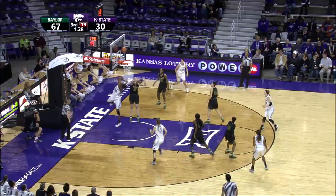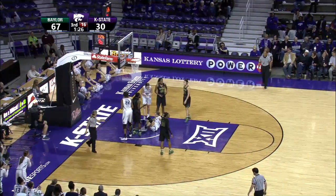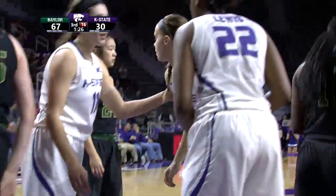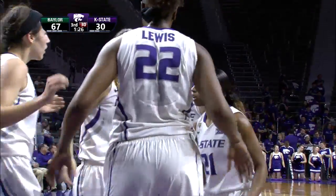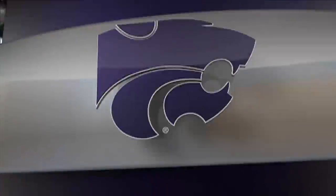Trying to hit Lewis quickly. Williams does. Missed the shot. Good follow rebound by Laney Page. Getting in there, mixing it up, and she'll get a chance at the line. You've got to crash the offensive glass, and Page does that from the weak side. And the redshirt freshman finally getting some quality minutes here in a big game against Baylor.